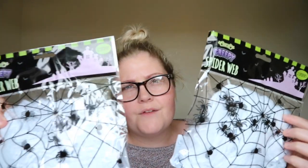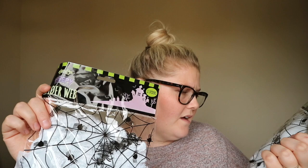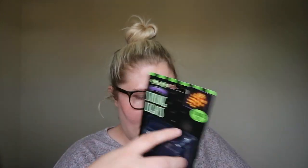Last bag, I picked up two packs of these spiderwebs. We are going to decorate outside of our house this year because last year we were just about to move. We've got a bush outside our living room window and I'm just going to put these over it. It's basically the pretend spider web stuff, and it's got 12 spiders in. Ruben will freak because Ruben hates spiders, but I think it'll look really nice. And to go along with that, I got some of these 20 orange LED string lights. They're battery operated and need 2 AA batteries. For a pound, I'm going to put them outside underneath the spiderweb stuff just to make it look a little bit spooky.